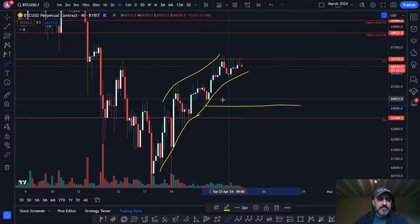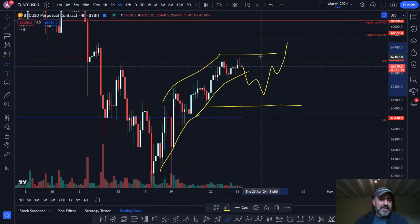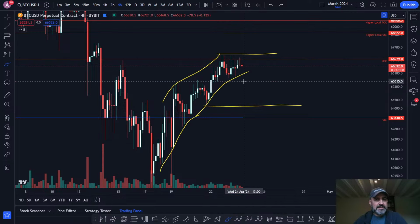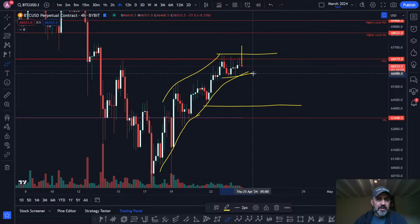Technically, this is the higher low down here. This is not a higher low yet because we haven't made a higher high. That's the higher high. Technically, this is the higher low. So even if we were to come back down to go up, that would still be fine because we could still put in a higher low here. At the moment, it looks like the higher low could be here, but it's not confirmed because we haven't made a higher high yet.